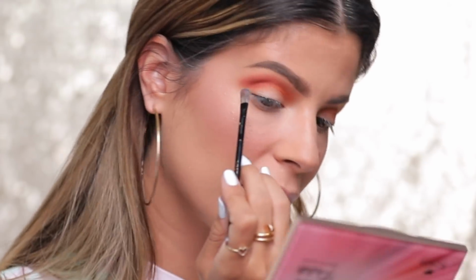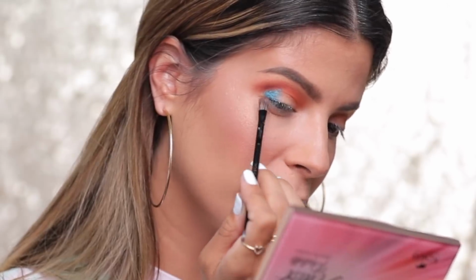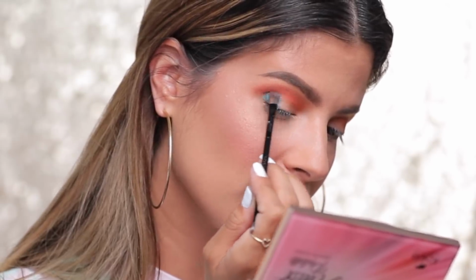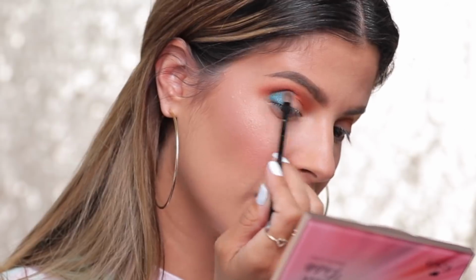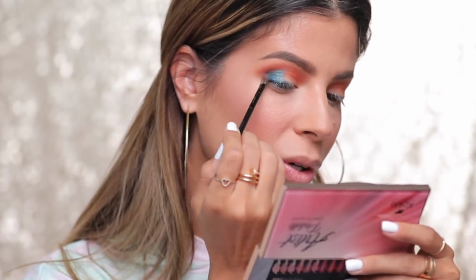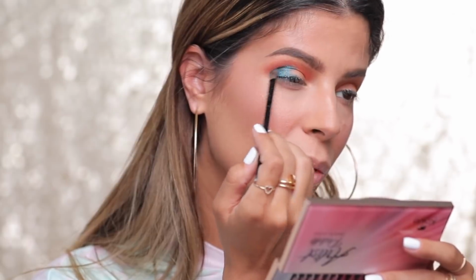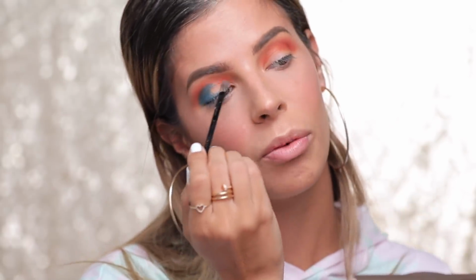I'm really nervous right now because once you go blue, well, then your eye look is blue and it just is what it is. But I can't not use this blue color because it's so pretty. So I'm just gonna pack it onto the outer corner. And I'm kind of bringing it in right here, and then we're gonna go in with another color and fill that in right there.